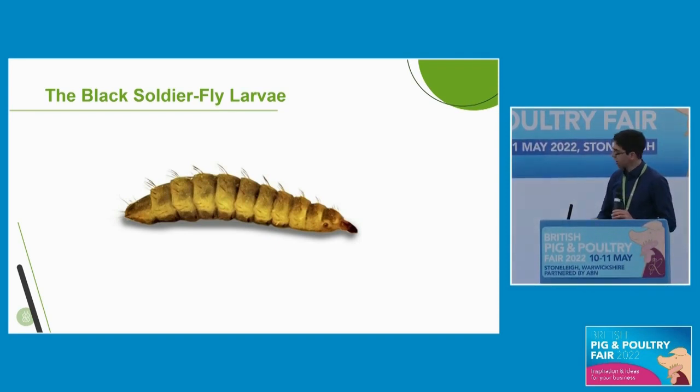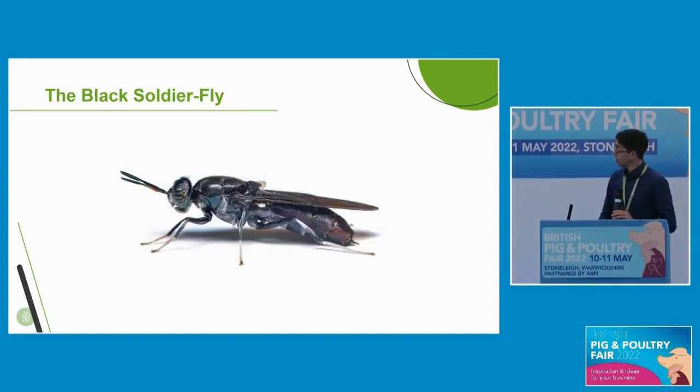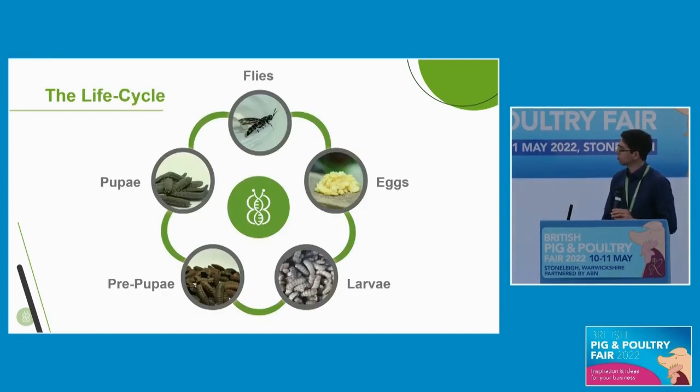And what you then have is, as it grows, it becomes a fly, which lays eggs. And this is what the life cycle looks like. You've got fly lays eggs. The eggs start as baby larvae, so they start as really small pinheads, grow into big larvae, and then they become pre-pupa and then pupa. So that's when they start getting ready to become a fly, a bit like when a caterpillar goes into chrysalis and then becomes a butterfly.